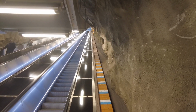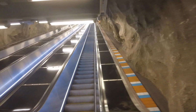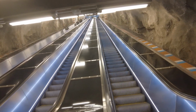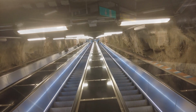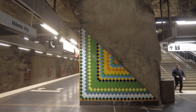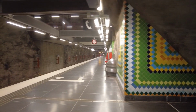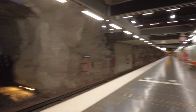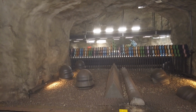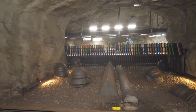Even here, next to the escalator, mosaic structure. The colors are beautiful. And yeah, there was much more here at Västra Skogan. I hope I don't butcher the name too badly. More mosaics here on the side. And the connector tunnel between the two platforms with these art elements, just fantastic.